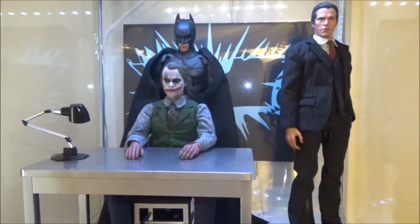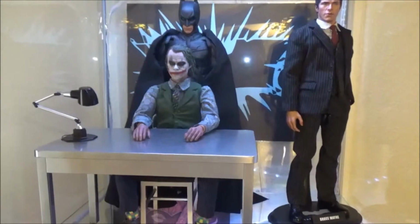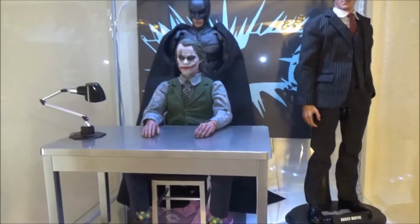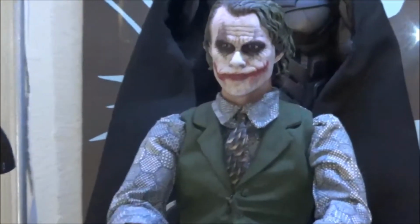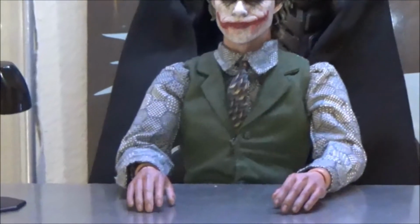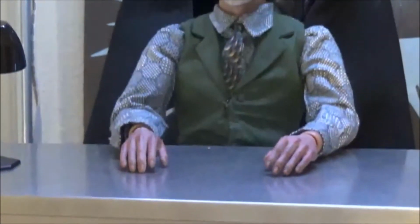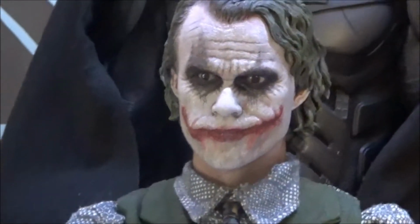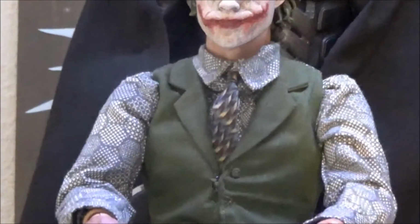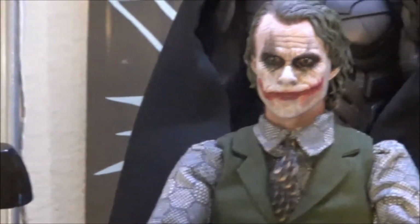Okay, starting off with the first shelf on the very top of one of my Detolfs is the Dark Knight shelf. So starting off in the front, you have the DX01 Heath Ledger Joker from the Dark Knight with a DX11 head sculpt. Nothing much changed on him since my last collection update video. He is sporting the DX11 tie. Still one of my favorites, this figure.